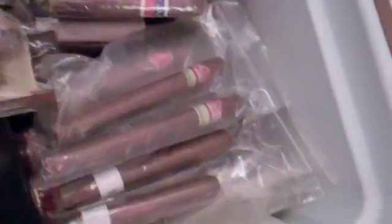Alright, so the cigar that interests me the most out of this little humidor diving expedition is going to be that Viaje. So I think that's what we're going to smoke. Don't know what it is, but I'm going to give it a try. So let's fire it up and see how it goes.